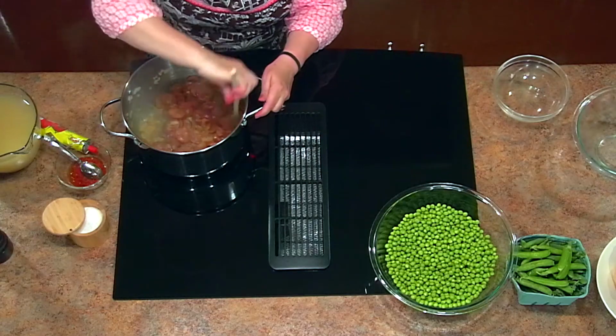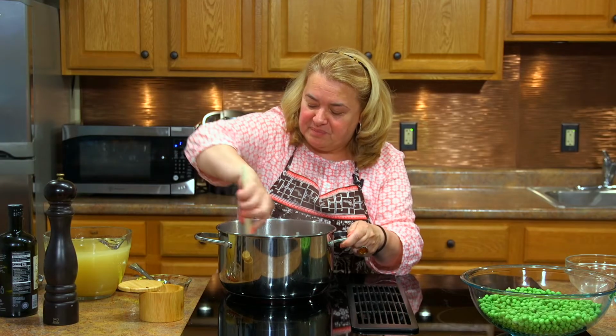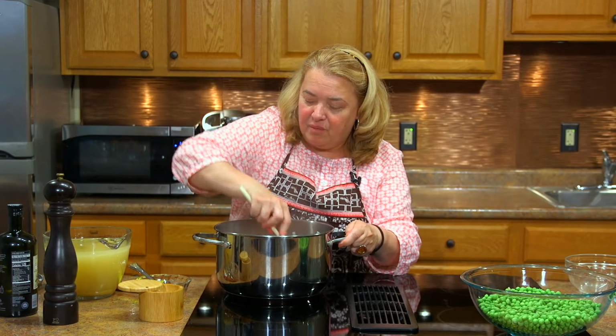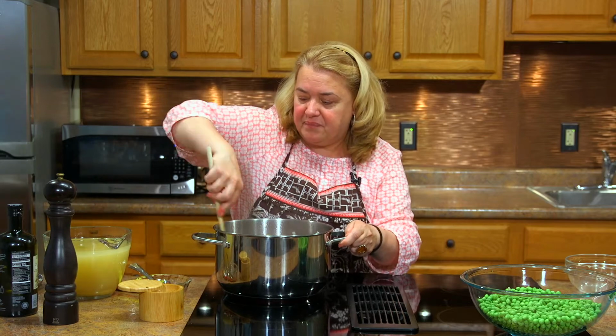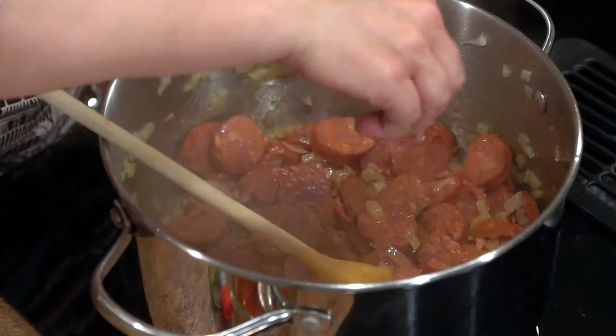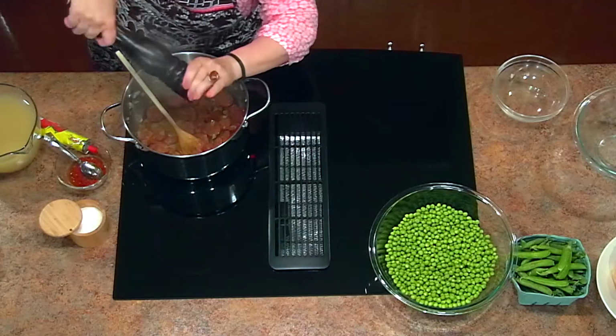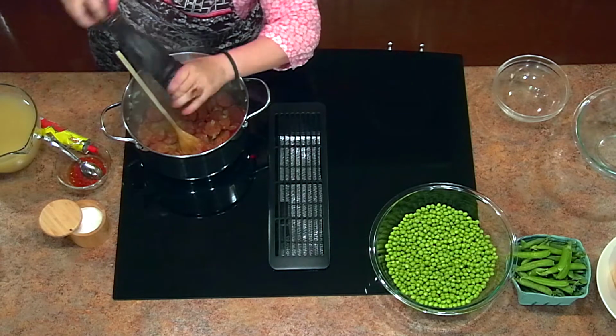Now see how all the color's coming through here now? This is beautiful. Now, what I'm going to do next is I'm going to start seasoning it, okay? I'm gonna add just a little bit of salt, okay? I'll go a little bit more. A little bit more. I'm gonna add some nice fresh ground pepper.